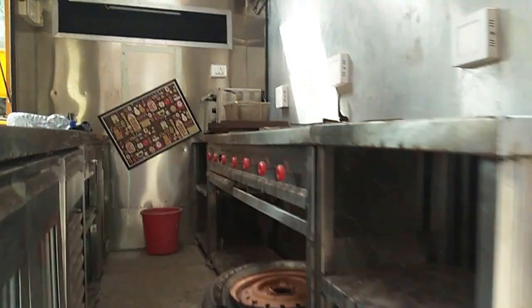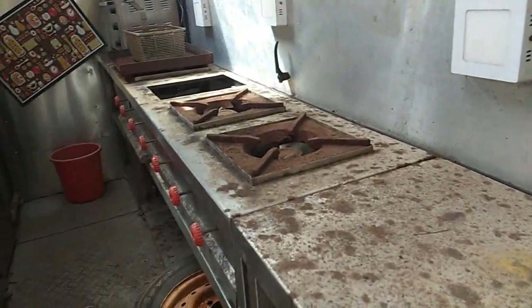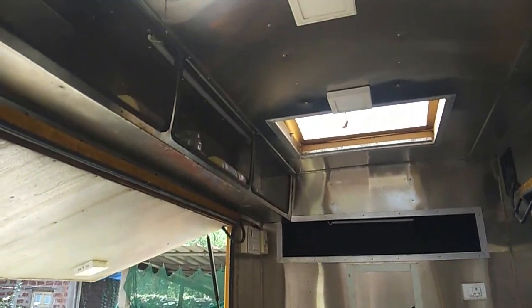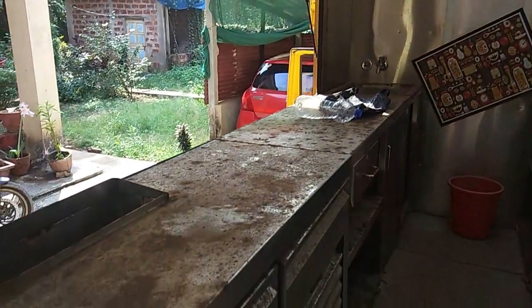So getting started on mission clean, polish and shine. Once we have our labels on, start the video again.